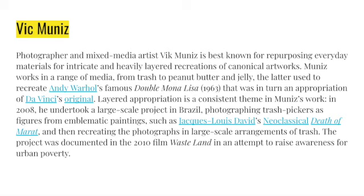Muniz works in a range of media from trash to peanut butter and jelly, the latter used to recreate Andy Warhol's famous double Mona Lisa that was in turn an appropriation of Da Vinci's original. Layered appropriation is a consistent theme in Muniz's work.